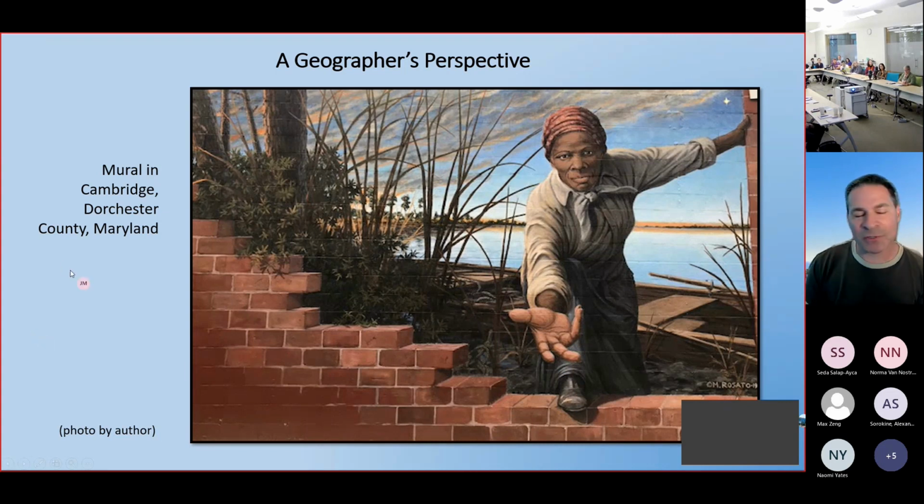I got started in this research just by being in the Eastern Shore of Maryland and found out what an incredibly rich history it had related to the Underground Railroad. This was the birthplace of Harriet Tubman. And this is a mural in this small town of Cambridge, Maryland, and it shows Harriet Tubman reaching through a brick wall, obviously symbolizing the escape through that sort of boundary of slavery.